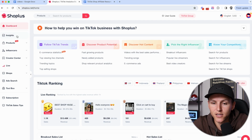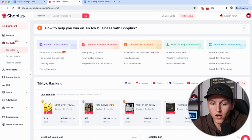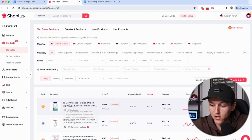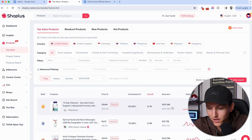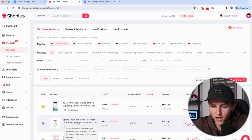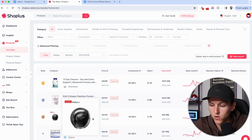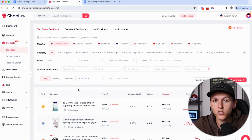So we come over here and we log into the account, and you come over here to the products tab. You click on top sales, and right here you can see all of the sales data for the top products. So you can filter this out by country, by category, different filters with price, with commissions. You can do advanced filtering. You can do it by 1 day, weekly, and monthly. So right here, just today, you can see that this particular product has done $193,000 in revenue. Absolutely mind-blowing. We've got this facial and neck massager, $35,000. We'll sort this from largest to smallest. And right here, we've got this collagen peptide powder, $142,000. We've got these headphones, $95,000. So as you can see, this tool is going to give you insights to make the best decision when it comes to finding products to make videos about for the TikTok Shop affiliate program.